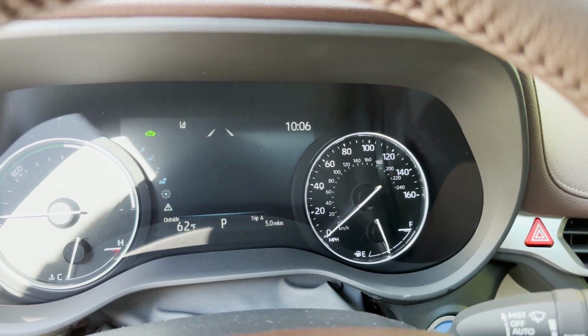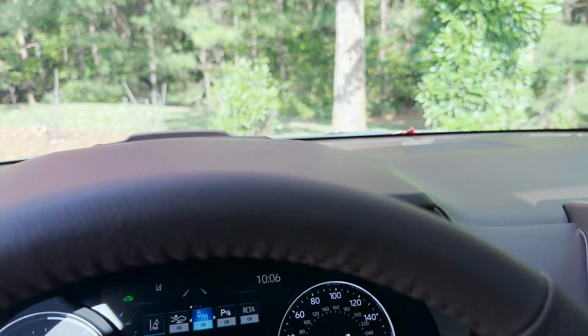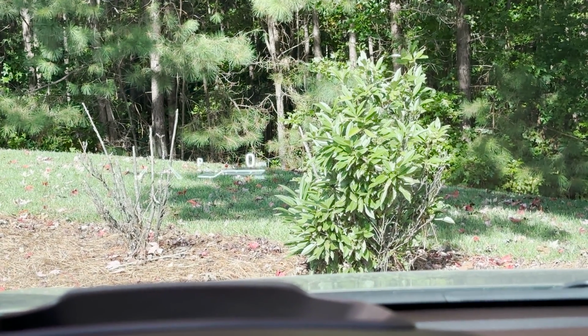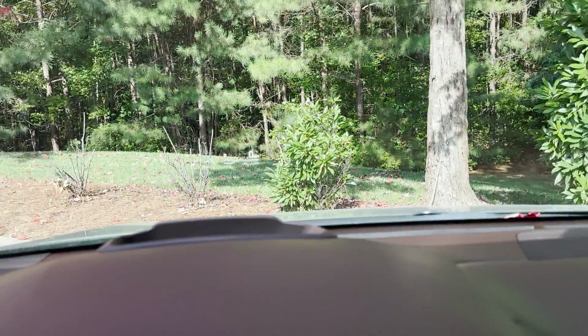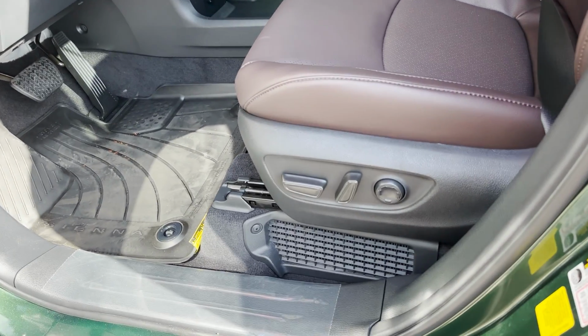Like that. And then you could set up settings. It even has lots of safety features, and it even has a head-up display right here. It's going to be hard to see, but there it is right there. So it shows up in your windshield. Let's go back. We have lumbar support.